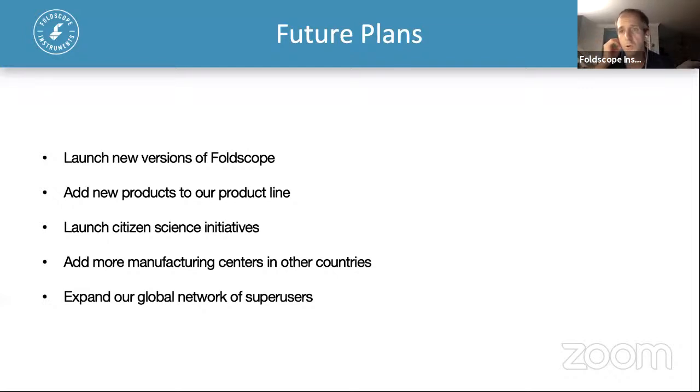But we also want to start providing a repository for people who make lesson plans, to add the lesson plans there. And we want to develop more lesson plans ourselves. And as I say, have a variety of super users that can help to support people in different regions. So this is just another dimension of our long-term plans.